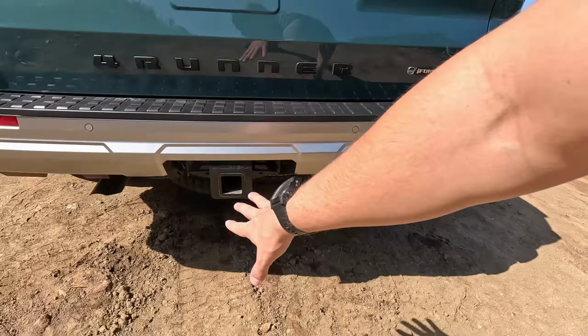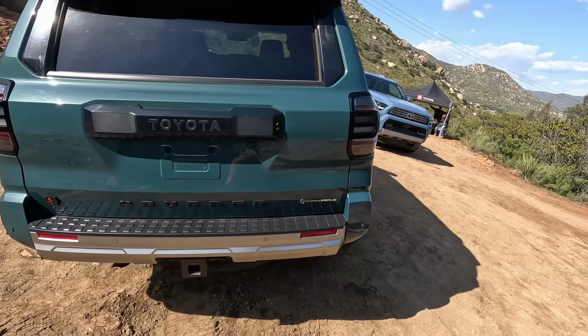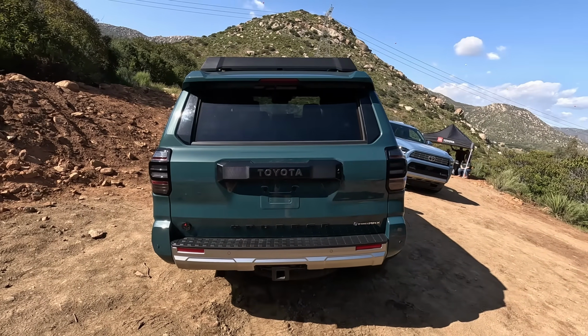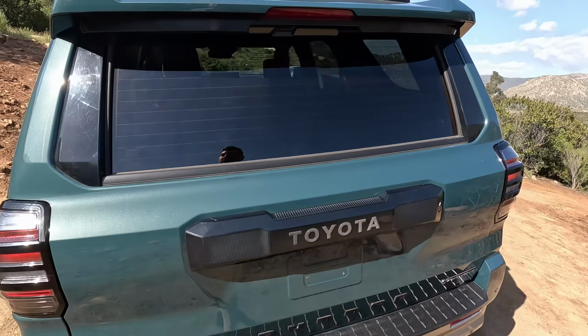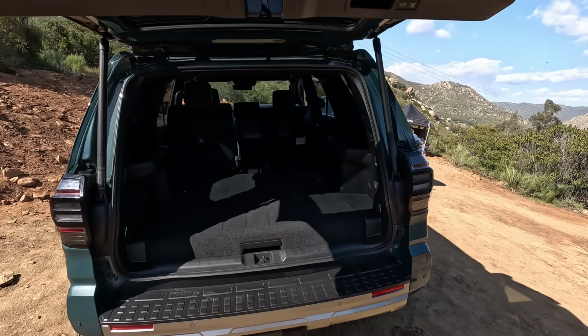You got some parking sensors, big spare tire underneath. And yes, if you didn't watch my TRD Pro video, it is made in the Tahara plant in Japan. And looking at the taillights, they definitely look like the next generation of the 5th generation's taillights, okay? Lifting up the liftgate here, see a couple cameras there.